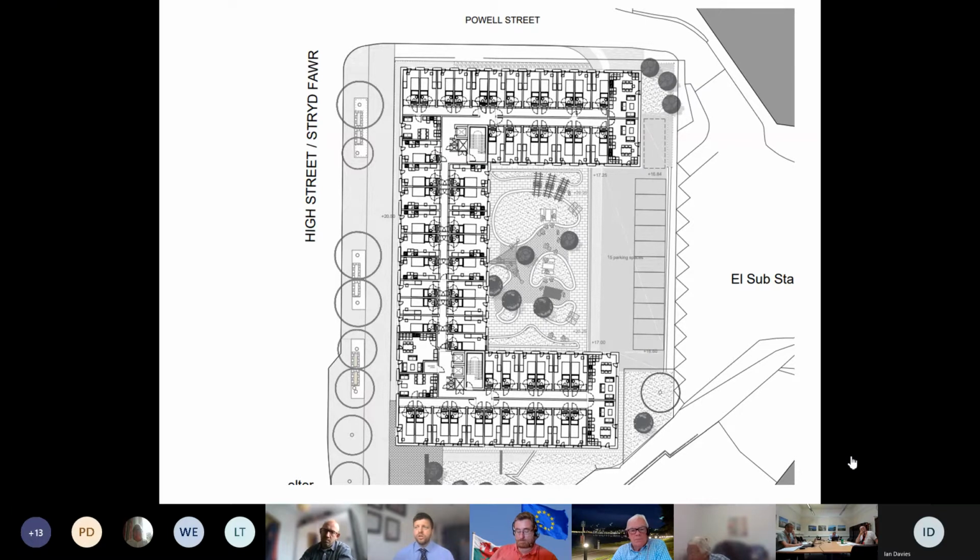On ecology and green infrastructure, you can see in the report reference there, the thrust of national policy at the moment is to provide for ecological enhancements through development and green infrastructure as much as possible. So as I say, the proposal includes green roofs, rain gardens, biodiverse planting, and this can all be secured, as it is in the report, through planning conditions.